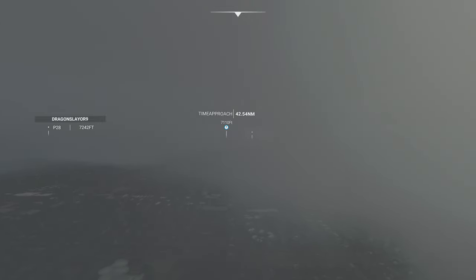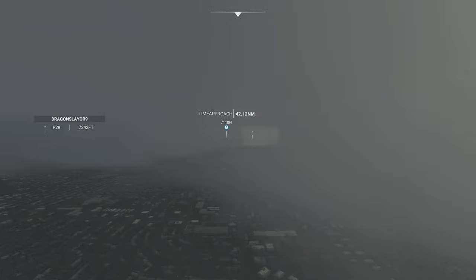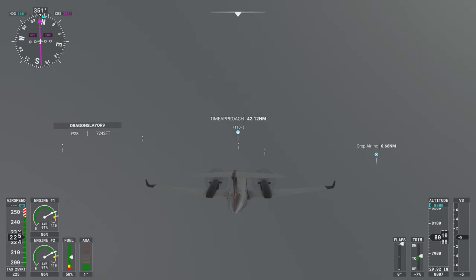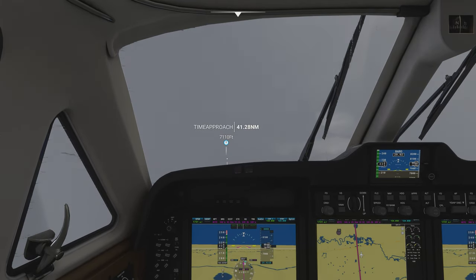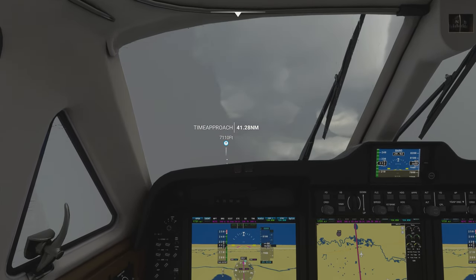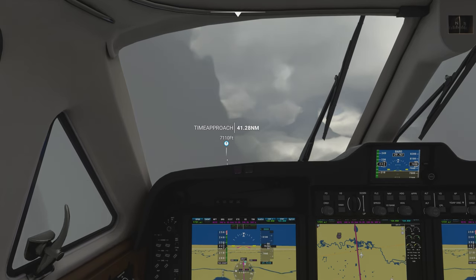Let's just go check out the plane quickly. Heading looks good, speed looks good, altitude looks good. Engine dials look good. Still, the rain is coming, but I don't see the need to use the wipers.